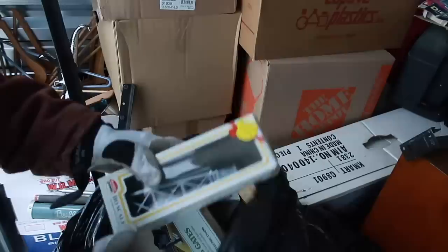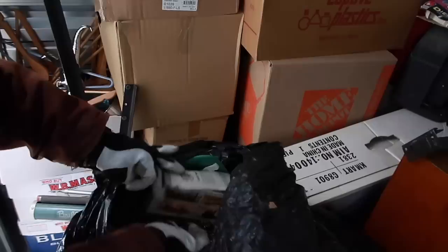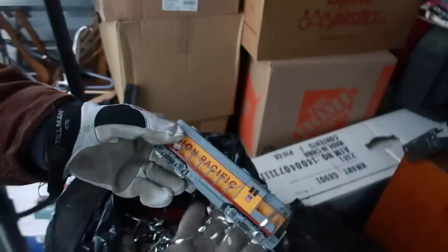So we got some train stuff. I hope that Diesel Thunder is in there. But these things aren't that much. This is $12.50. So I assume I can probably get a couple dollars for it. I don't know if they're really used. Dual crossing gates. This looks like not just a notepad. That's empty. Oh, there you go. Union Pacific.